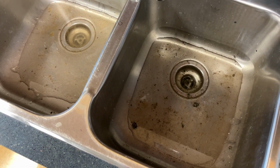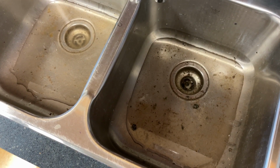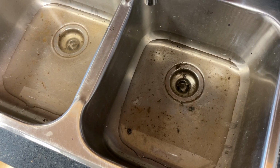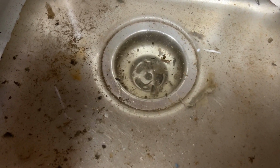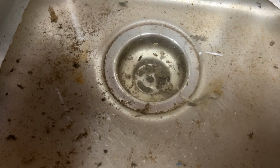Okay, well, how do I plunge two sinks at one time? I gotta plug the drains. I'll put the stoppers in and see if that helps. Look, I can hear the water running on the other side of the wall, but it's literally just filling up this sink.